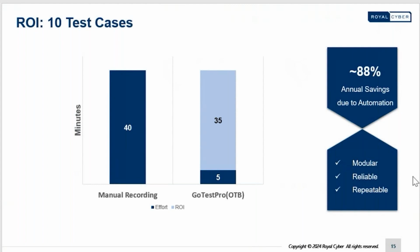In the following slide, we can see a comparison between manual recording of a test case and leveraging GoTestPro's out-of-the-box test cases. When we look at the statistics displayed here, we can clearly see the significant difference in test case development time between manual methods and utilizing GTP's out-of-the-box test cases. With manual testing, it typically takes around 40 minutes to develop around 10 test cases. However, with GoTestPro's out-of-the-box test cases, this time is drastically reduced to just 5 minutes.